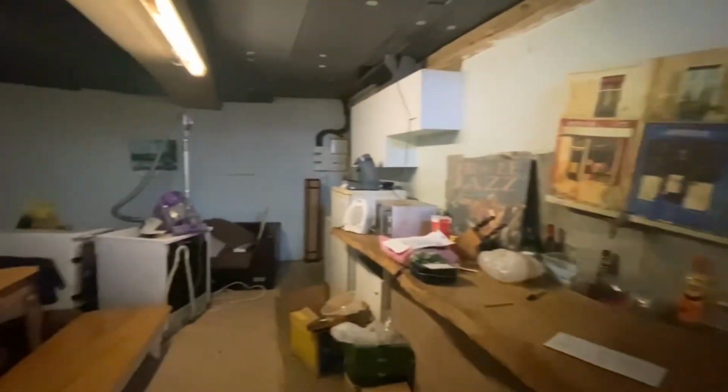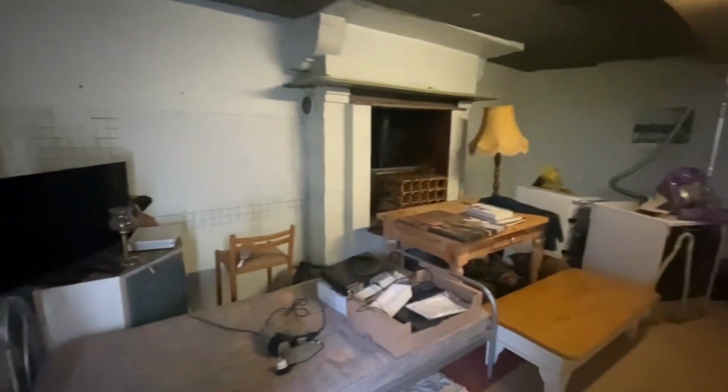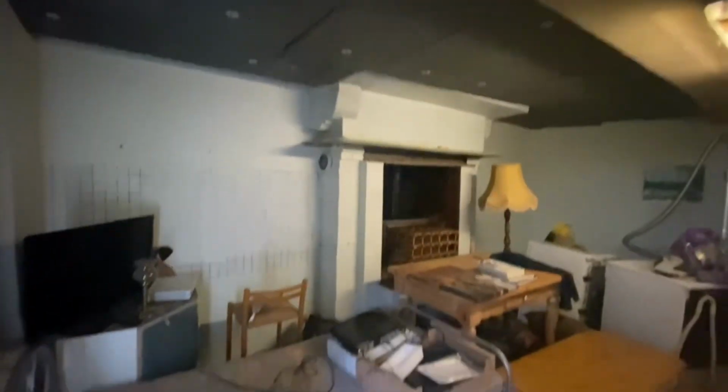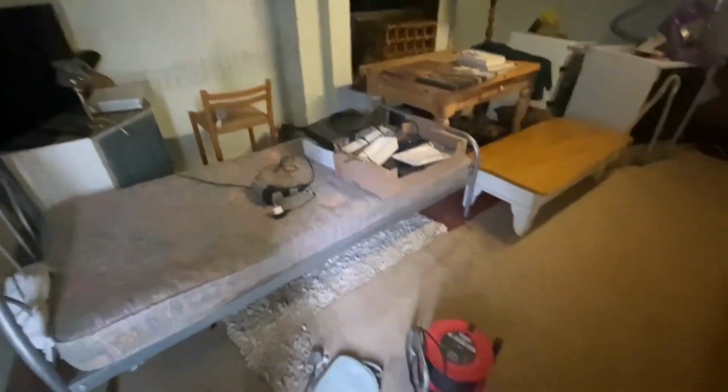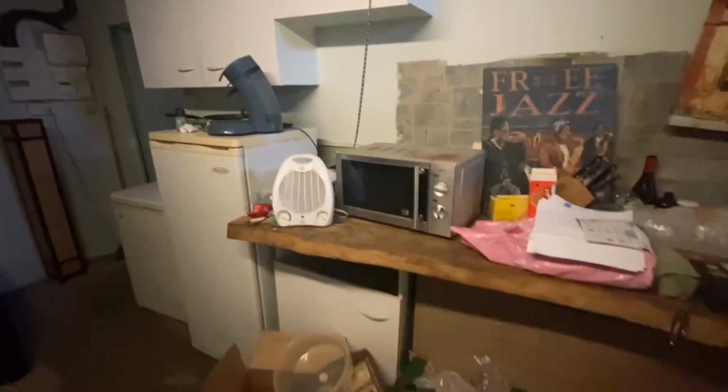Straight into the kitchen, there is a sink under that piece of solid wood on the worktop. Fireplace. Some insulation has been put on. Through from that, you have a bedroom. Unfortunately, no light in there. And off the bedroom, there's a toilet. Be very easy to knock through into the barn adjoining from there.